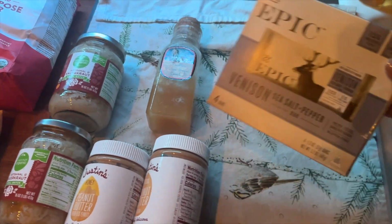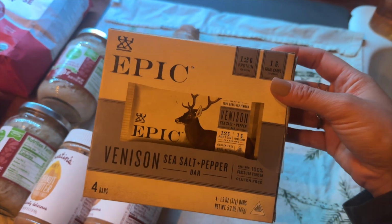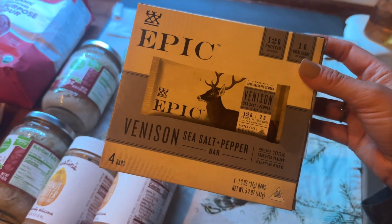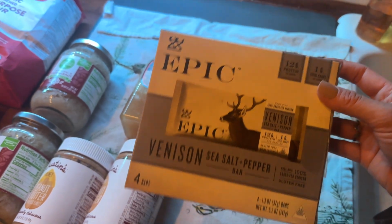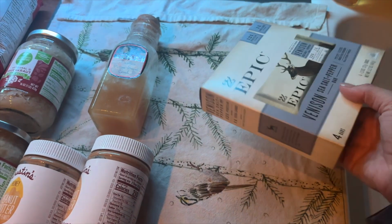Next up is going to be these epic venison bars. These are great to have for the bug out bags because they're 12 grams of protein. If you've never had an epic bar, these are pretty dense, like meat, not a stick, meat bars we shall call it, but we love it because they have wild game. So they have venison, bison, I think they have caribou now, but we really enjoy these if you're not making your own beef jerky. But again, the ingredients are just choice.